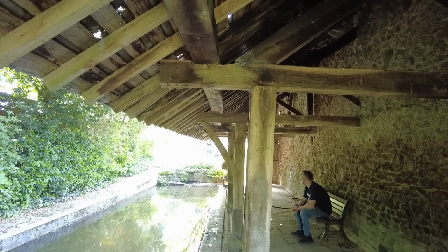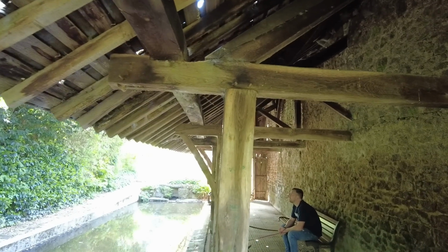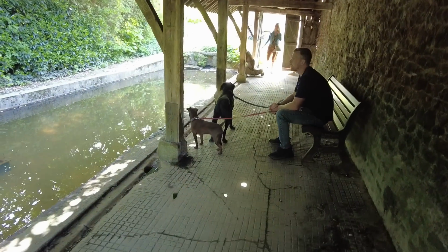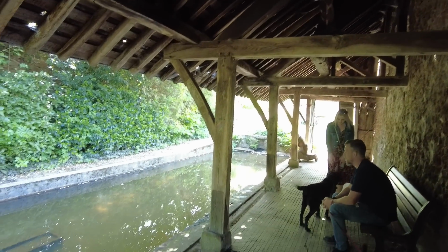So you've got the post and beam with the draw pegs in, and a noisy little babbling stream. Wow.